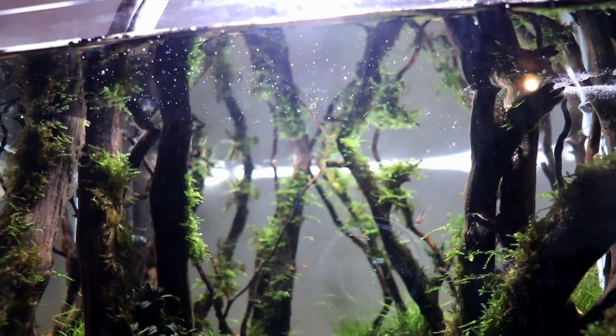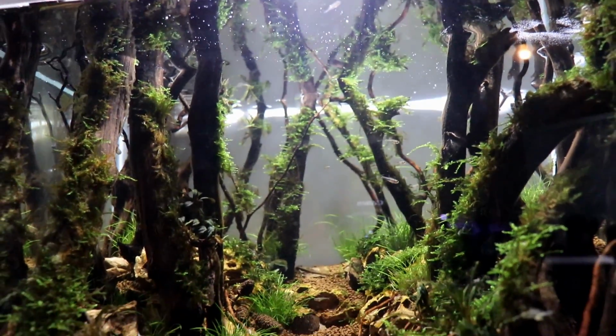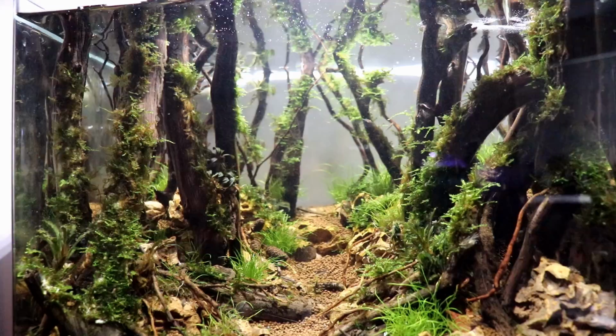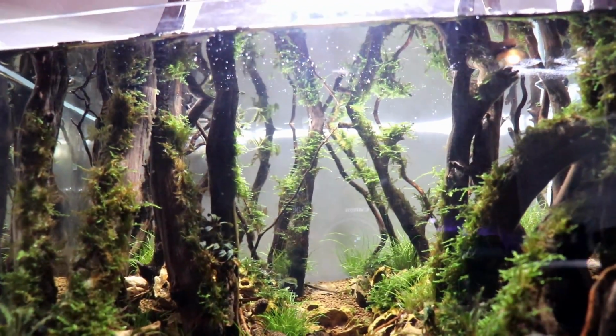They're up here looking for some food probably. I bet they're hungry, so we're gonna go grab some fry food and we'll give them a little dusting of some really fine food, get them nice and fat and happy in this tank.